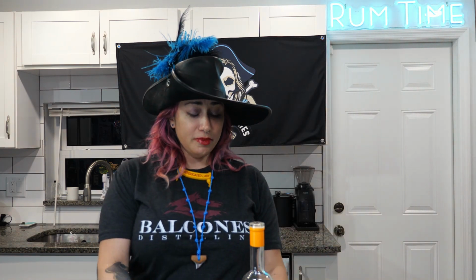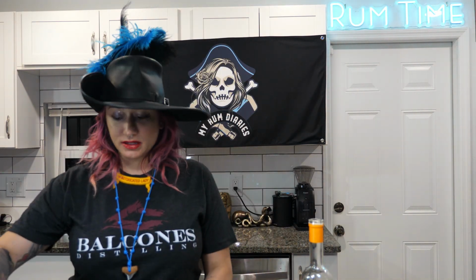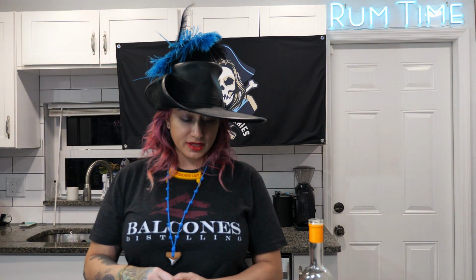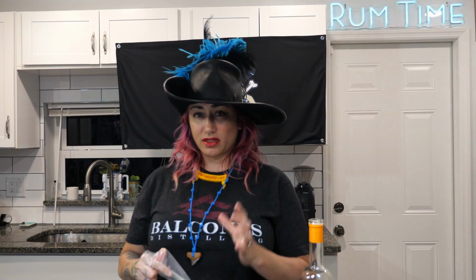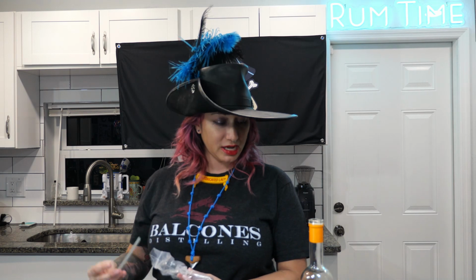So I'm going to pour a little bit of this. First thing that I want to do for sure is bring out the Agricole smell from the Rum Aroma training kit. So there is an Agricole smell in here, which is supposed to be number 1. I have yet to discover something that smells like number 1. So I'm going to go ahead and bring that out while this aerates a little bit. As far as the bottle, it's a very thin, tall bottle. It is still 750 milliliters, which is pretty standard.